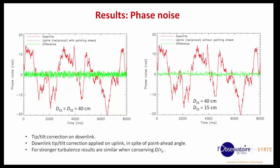Here I have plotted two cases which show you the effects of the two main asymmetries independently. On the left-hand side, you have the same apertures on reception and emission on the ground, so your local oscillator sees the same field as the one you emit into. However, you have a pointer head angle, so the two are separated by an angular separation of 63 microradians. And you see that you have some remaining noise, which looks a bit like short-term noise, but it's small.